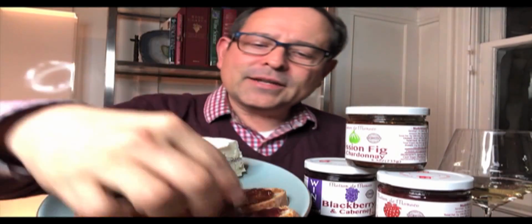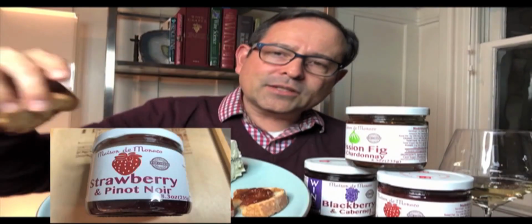So next, I'm going to talk about the strawberry and Pinot Noir, and that is this one right here. I think that's a really nice combination because I've often compared a lot of Pinot Noir to strawberries. Here we go with the strawberry and Pinot Noir spread. So on these fruit spreads so far, I'm tasting that wine experience on the finish, and that's a really nice part of it. It's not so overwhelming that you're just tasting a wine jam, but you're tasting the fruit and the wine itself. And that's a really nice characterization.